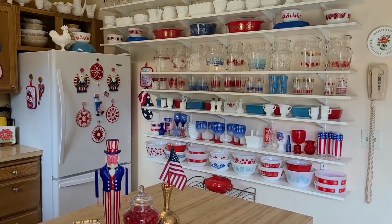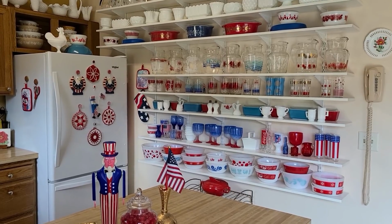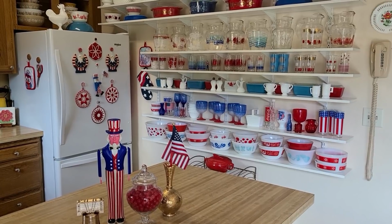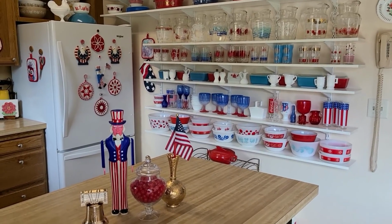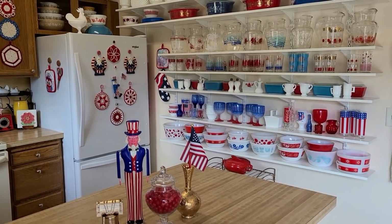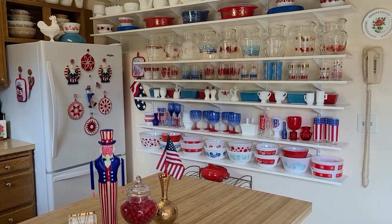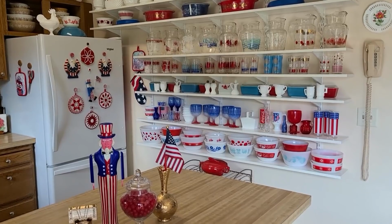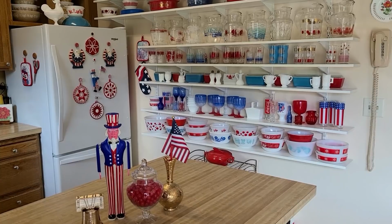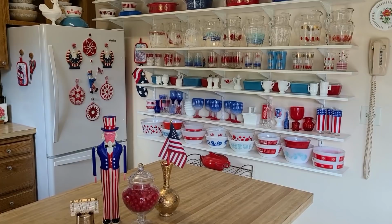I've had some turquoise and a medium blue Pyrex that has been gifted to me from my brother. So I have used that in the winter months with red, but I've never really collected the beautiful blue of our flag. So let's look around and I'll show you some of the very fun glassware that I found for anywhere from 50 cents a piece to $2.50 for those great big glass goblets in the middle over there.